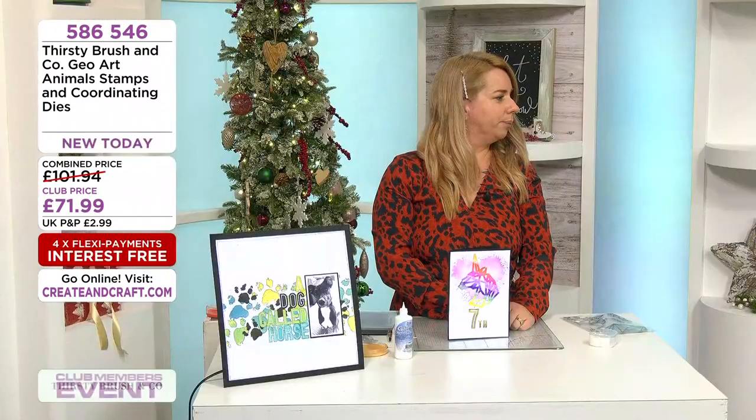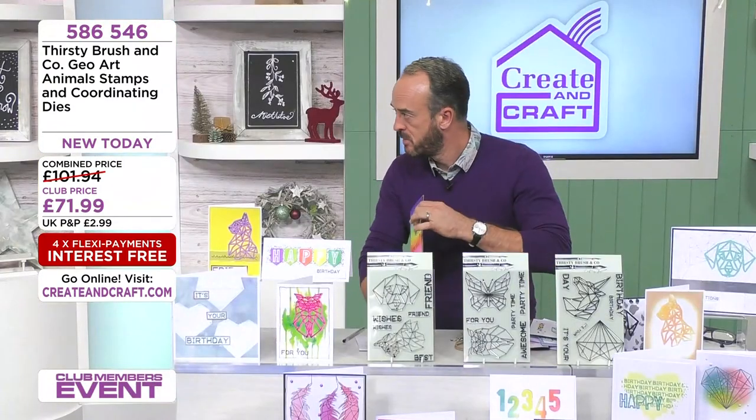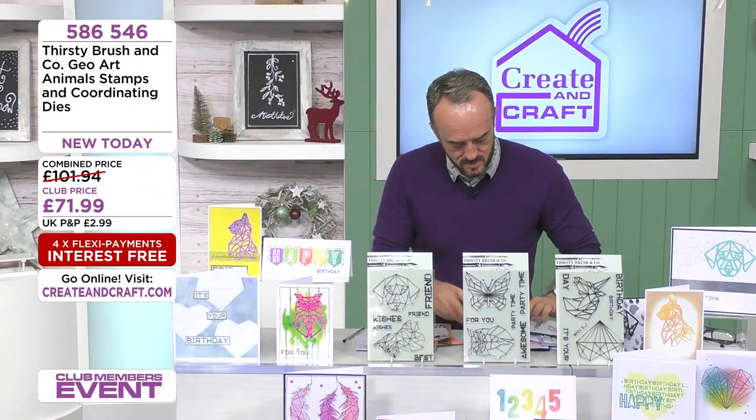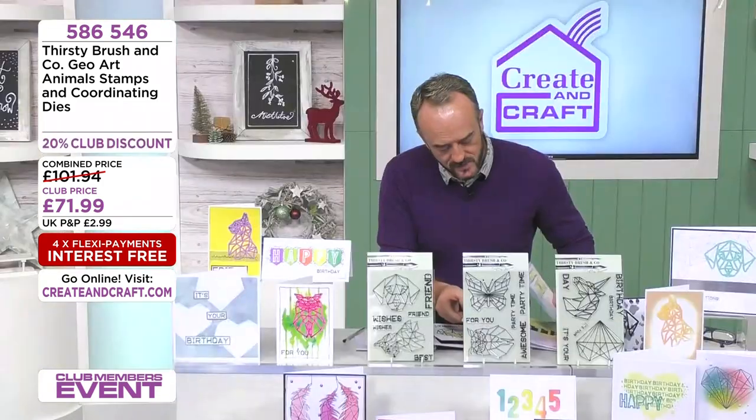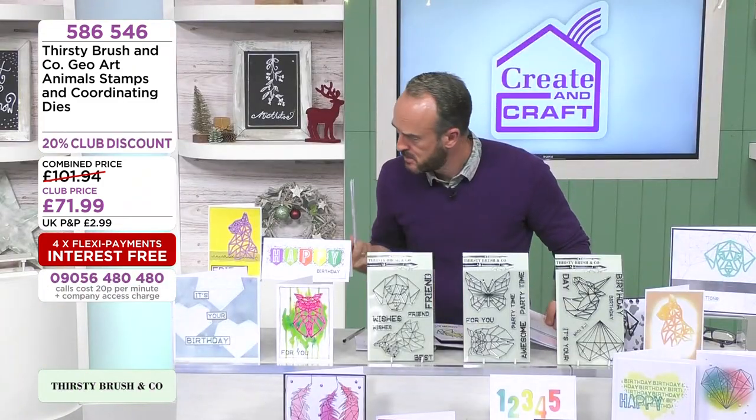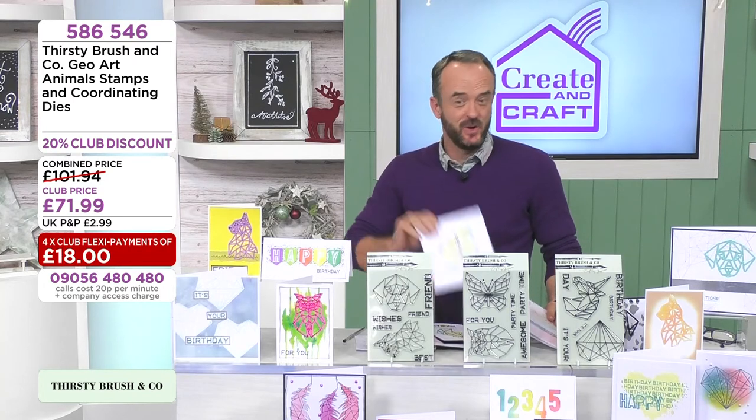The heart stamp in front of me? That one? No. It looks like that, but it's got the heart, geo, stamp and die. I might be making it up. I tell you what, whilst we find that... Nah, don't worry. Looks good, though.